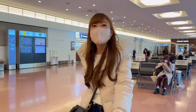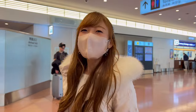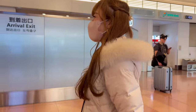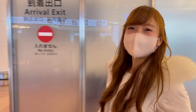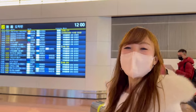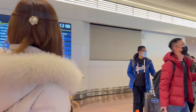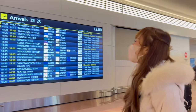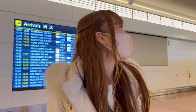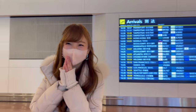Okay, so here is the arrival exit. People are coming back or, yeah, arriving from somewhere. I think it's always exciting to leave the airplane and then meet someone. The airplane from Taipei, people are coming back from Taipei. Coming back or coming from, maybe.